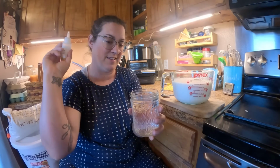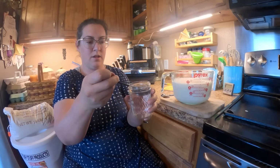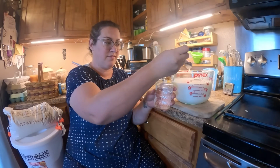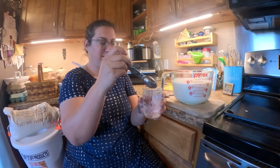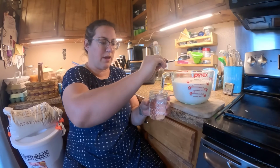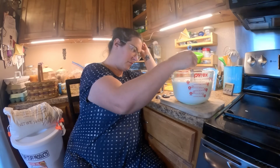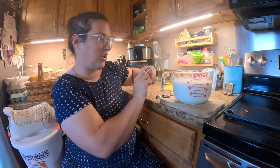One drop of rennet into the water. Stir this up, and I will add a tablespoon. I want to add 2 tablespoons, but I hope I don't regret that. So we have diluted down that 1 drop of rennet quite a lot. Okay, so let's go incubate this.